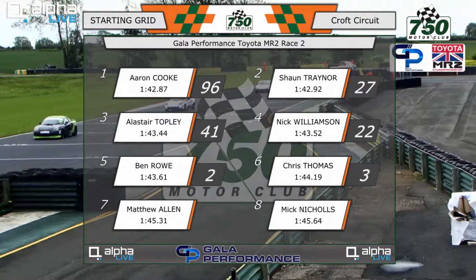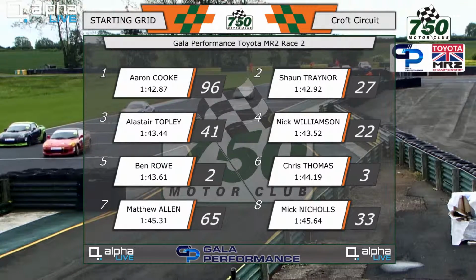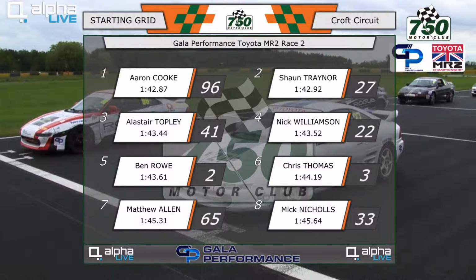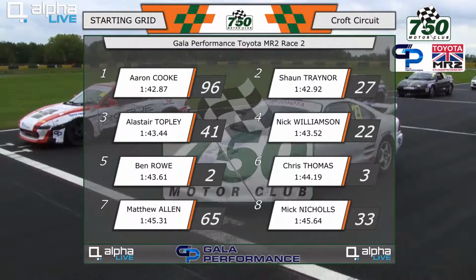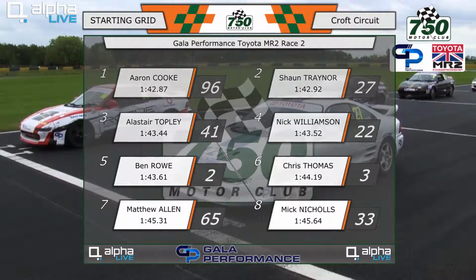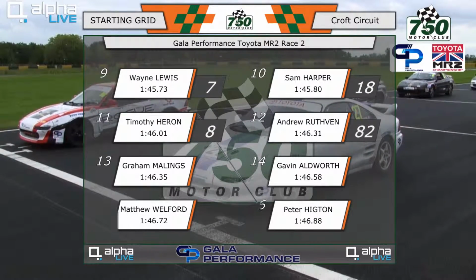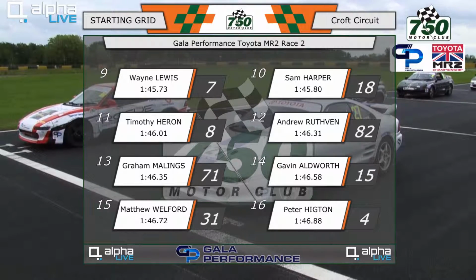Front row then, Aaron Cook and Sean Traynor, Alistair Topley and Nick Williamson on row 2, Ben Rowe and Chris Thomas row 3, Matthew Allen and Mick Nichols, the first of the roadsters, on the 4th row of the grid. Row 5, it's Wayne Lewis and Sam Harper, Tim Heron and Andrew Ruthven together on row 6 of the grid.